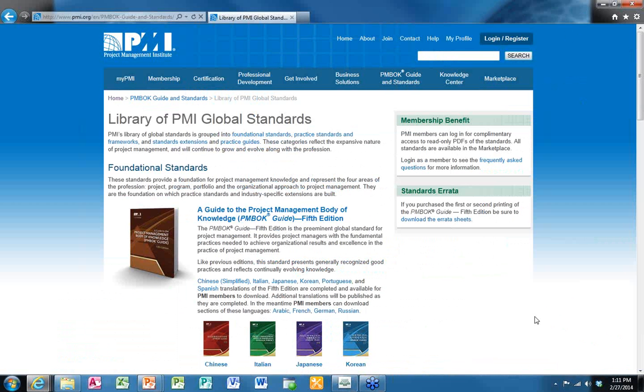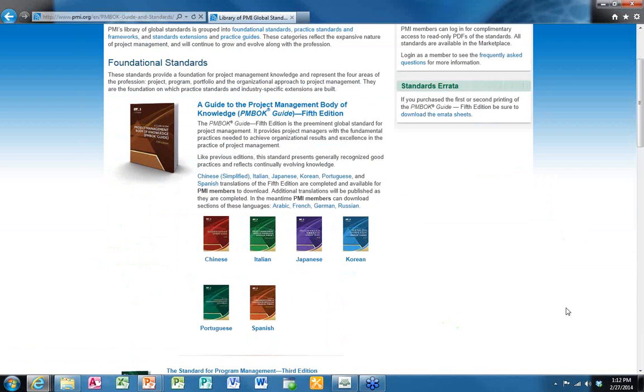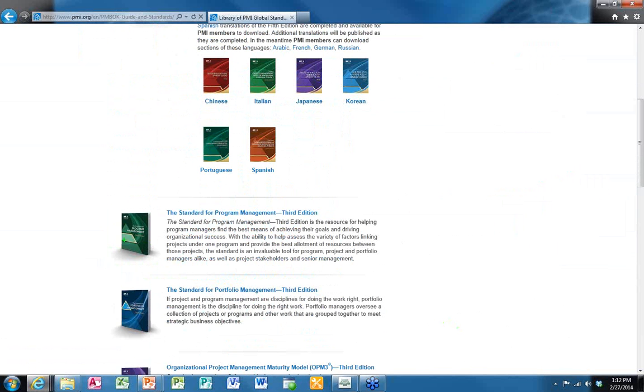Here we go. Okay. Library of PMI Global Standards, the foundational standards. Now, what I want you to see is not the languages that the PMBOK guide is published in. I want you to notice this pyramid structure. The PMBOK is this bottom pyramid, the project management level. Preeminent global standard for project management, fundamental practices needed to achieve organizational results and excellence in the practice of project management. One level up is program management. The standard for program management, notice, now it's pointing at the middle tier of that pyramid.